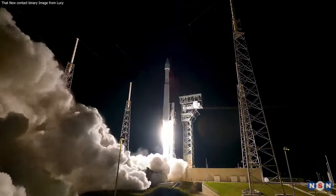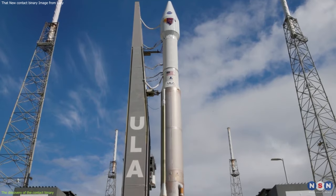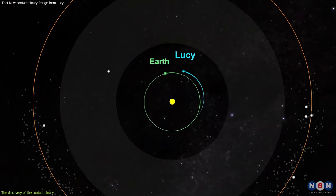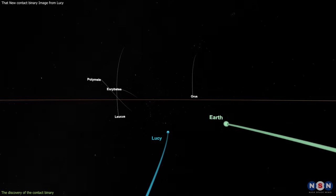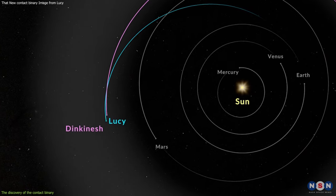Lucy spacecraft was launched on October 16, 2021, from Cape Canaveral, Florida. It used a powerful Atlas V rocket to escape Earth's gravity and head towards the outer solar system. Along the way, Lucy will perform several flybys of Earth, Mars, and Jupiter to adjust its trajectory and speed. The first target is Dinkinesh, which it will encounter in April 2025.